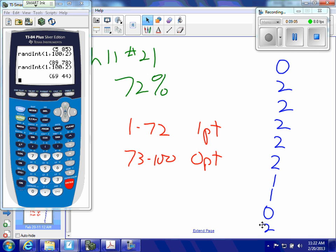So I have 2, 4, 6, 8, 10, 12, 14 points out of 10 tries. So looking at this, we take 14 and divide it by 10, which gives 1.4 points per time that this kind of foul is committed. Does that make sense to everybody? Yeah.